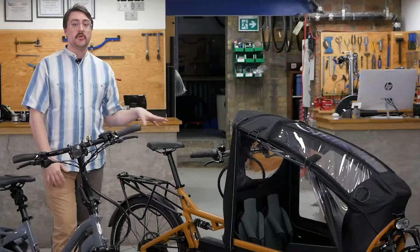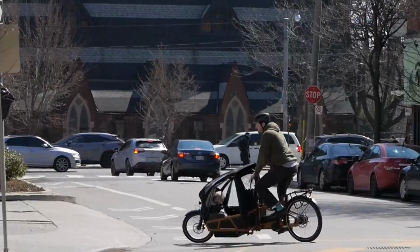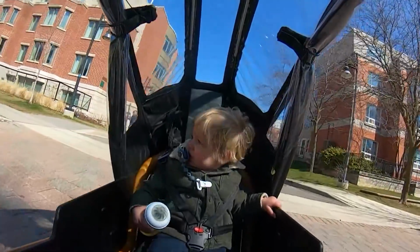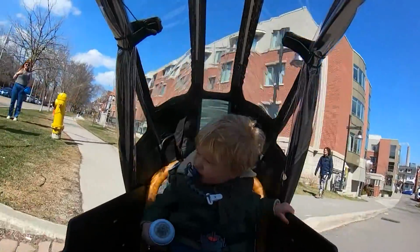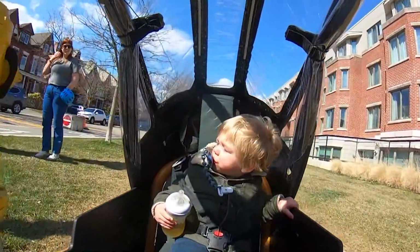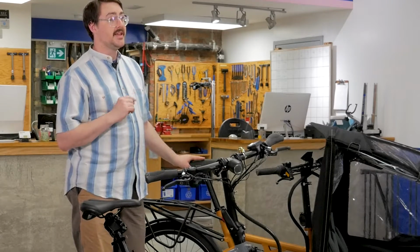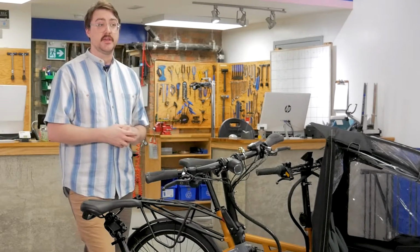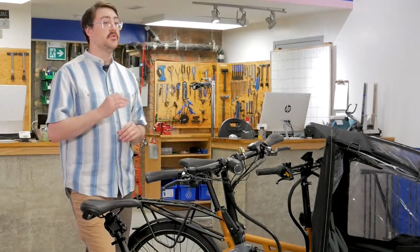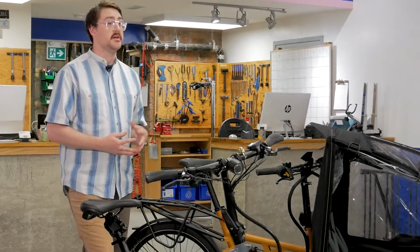The Riese Müller Load4 75 takes comfort a step further by not only having a suspension fork, but also adds suspension into the frame of the bike, further smoothing out the ride and enhancing control for the rider and the comfort for their passengers. What's more, the Load4 has an optional upgrade to include e-bike ABS 2.0 from Bosch, providing an anti-lock braking system, just like you'd see on a car or a modern motorbike, to give you improved braking response in even the worst conditions, taking rider and passenger safety a step above and beyond.